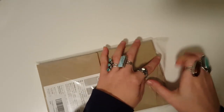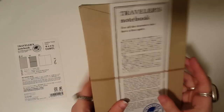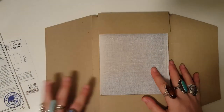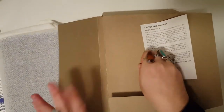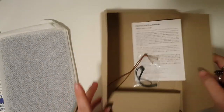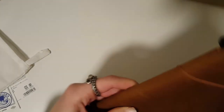Next, we are unboxing my new Camel Traveler's notebook. Some of this may be redundant for you guys, but I hadn't put these clips into anything yet. So I got the Camel Traveler's notebook from the actual Traveler's company. It's my first one, and I'm absolutely loving it. I'm using my December daily in it, and my planner size next year is going to be a standard. So my bullet journal part of my planner will probably be housed in here at some point. And I just wanted to share the unboxing with you guys because it's just really fun when it's new.